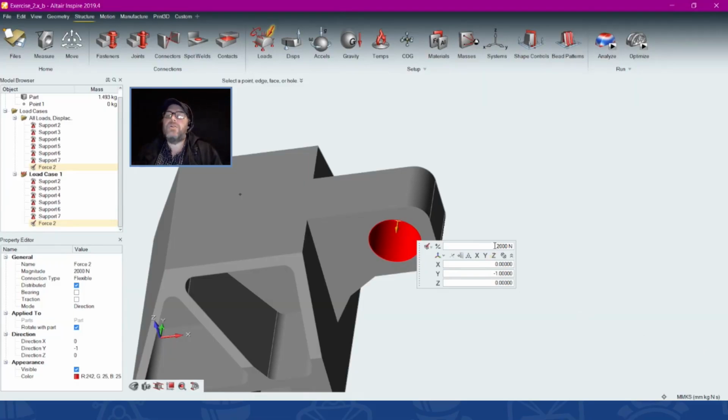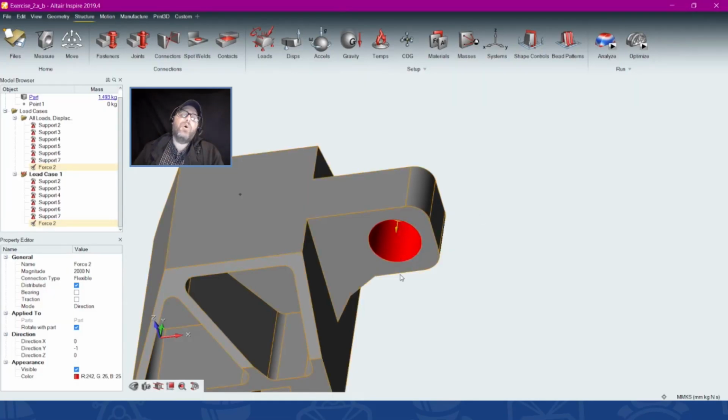And that meant when I put in 2,000 there, it made it a 2,000 newton load. And I'm happy with that. I'm happy with the direction. So I'm going to right click to get out of here. But there are two scenarios that this bracket can see. One scenario, which we've simulated here, is it being bolted to the door of the aircraft and that aircraft door being opened. And now it is being pulled down as a result of the mass of the door.